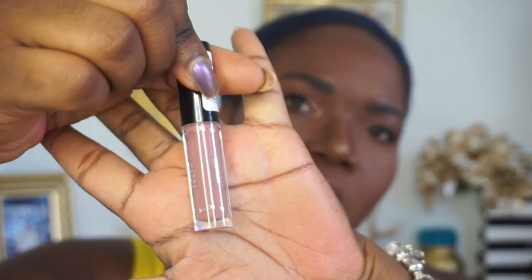Then the color lippy that I'll be wearing today is the Ciate. Am I pronouncing that right? Ciate, whatever it is. And I am using the shade Bittersweet. It's kind of like a light mauve baby pink color, and this is how it actually looks. It's really pretty. I like it. So I'm going to go in and use it on my lips.